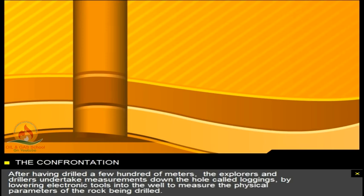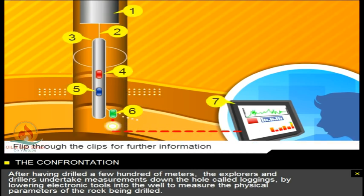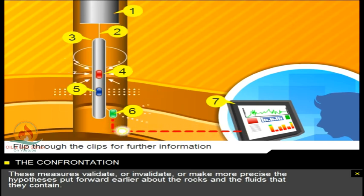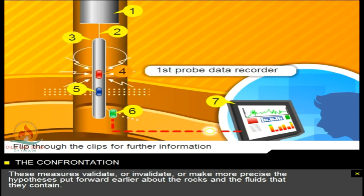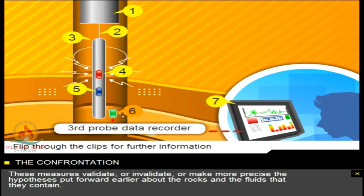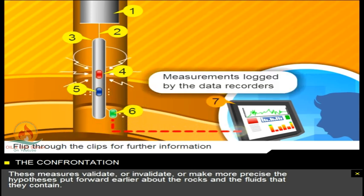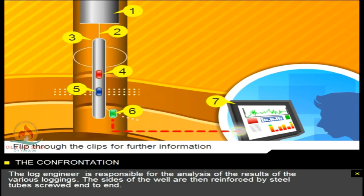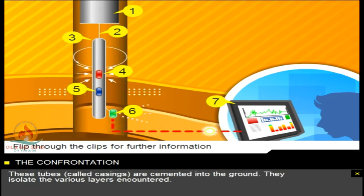After having drilled a few hundred meters, the explorers and drillers undertake measurements called loggings down the hole by lowering electronic tools into the well to measure the physical parameters of the rock being drilled. These measures validate or invalidate or make more precise the hypotheses put forward earlier about the rocks and the fluids that they contain. The log engineer is responsible for the analysis of the results of the various loggings. The sides of the well are then reinforced by steel tubes screwed end to end. These tubes, called casings, are cemented into the ground. They isolate the various layers encountered.